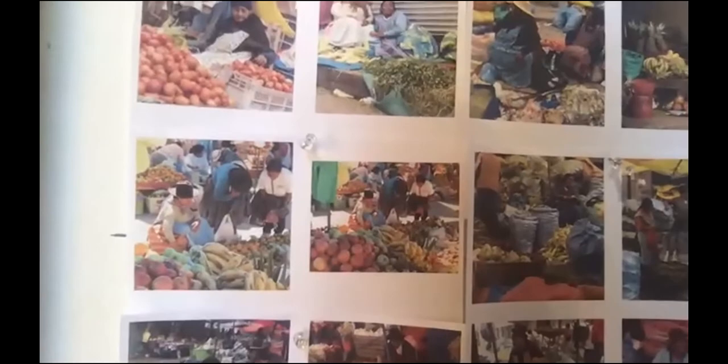And then other people, like this one, are photographed from farther away, so people aren't really noticing you. We try obviously to be really respectful. If anyone waves their hand that they don't want a picture, then we don't take that picture.